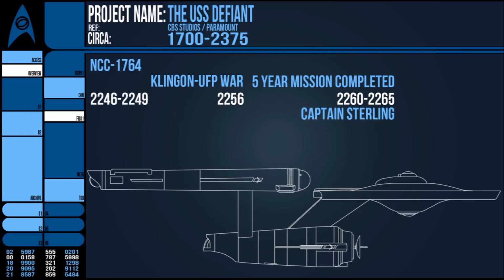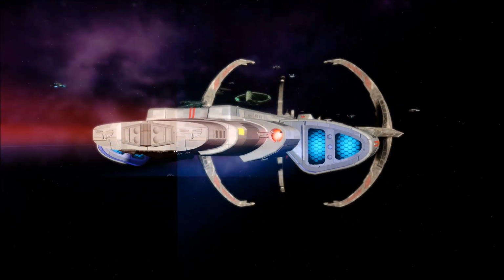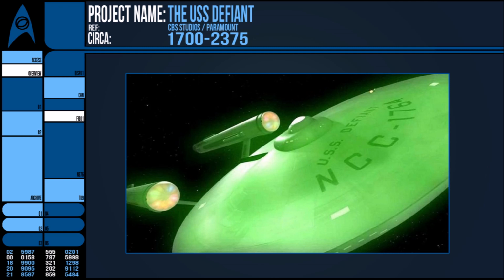Philippa Georgiou was also listed as the first officer of the Defiant from 2246 to 2249, so construction of the next batch of Constitution ships may have been as early as a year later. The ship undertook missions of a variety of responsibilities befitting the Constitution class's purpose, but was most known for its disappearance in 2268 in Tholian space. The ship was caught in an interphasic rift while responding to an intercepted distress call.